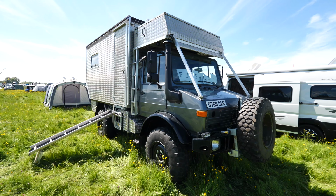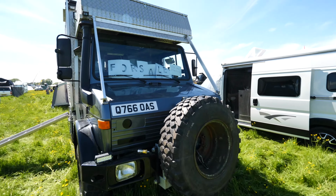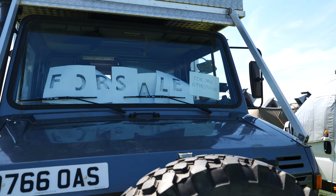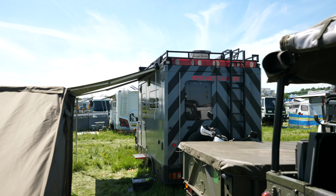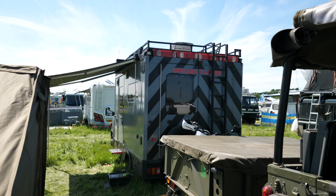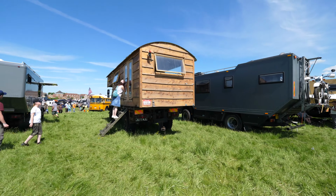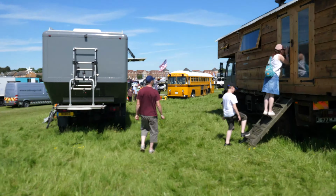If anyone's interested in a boss looking adventure overlander, this is for sale. Banger. God, I'm tempted. Anyone recognise? Cheeky bit of Project Amber. Boom. Here's some pretty extreme vehicles here. Oh, look at that school bus. Bam!